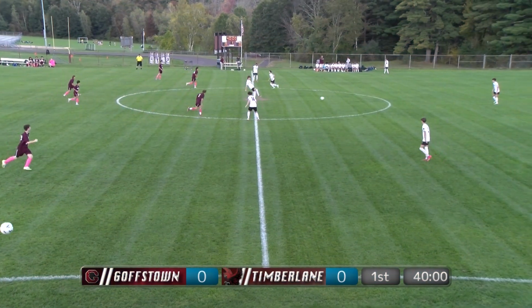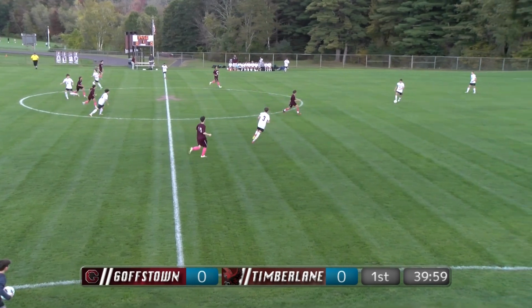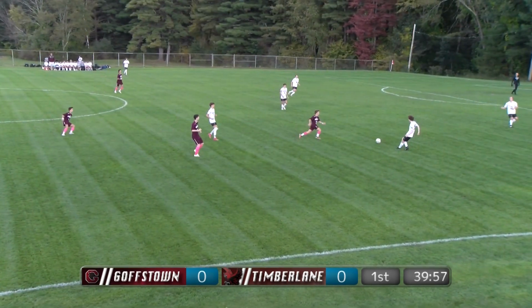Welcome to Goffstown versus Timberlane, at Timberlane. Goffstown are playing in white.